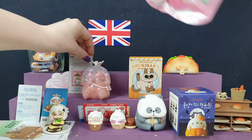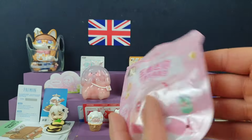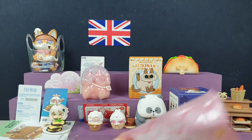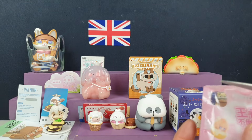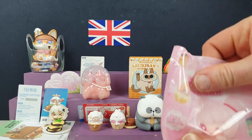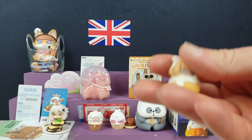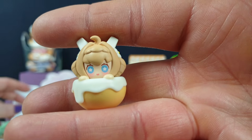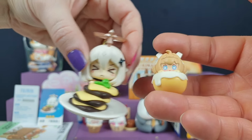I'm going with a little pink thing. What is the little pink thing? I don't know. It kind of reminds me of a little Paimon thing, doesn't it? I think it's like just a little character in a little treat pouch. It's like she's sitting in a little suite or something. Yeah, she's adorable, eh? She kind of looks a bit like Paimon, doesn't she? They kind of look like they could be sisters, don't they?